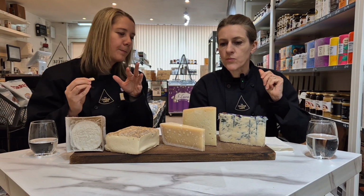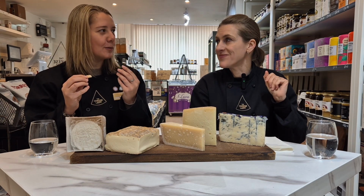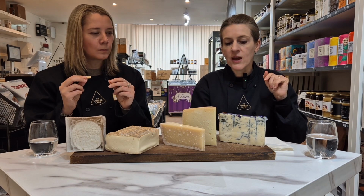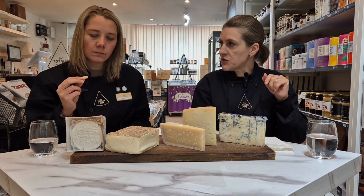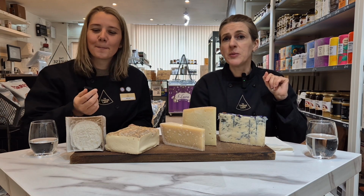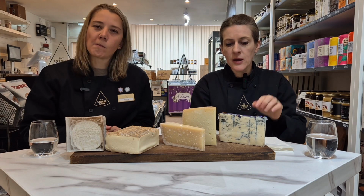Although there's not many blue veins through it, it does add that interesting texture throughout when you do eat it. It does have that umami flavor, doesn't it? Nutty, creamy, delicious. Scoopable. It's often sold by scoop in Italy.